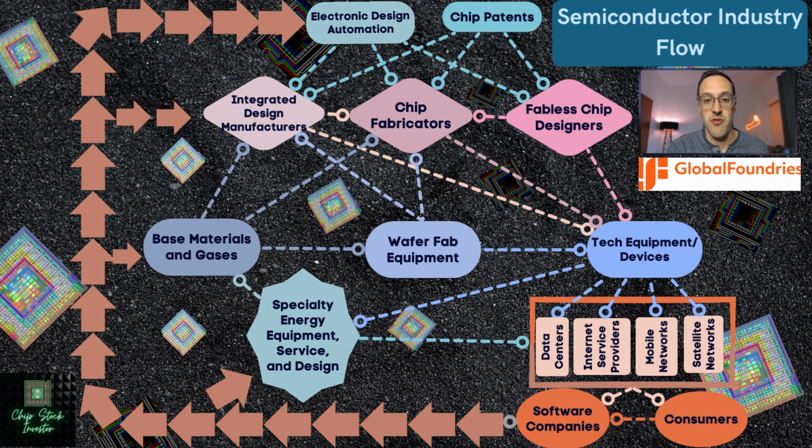Referring to our handy-dandy semiconductor industry flowchart here, Global Foundries is a foundry. It makes those big silicon wafers that eventually get chopped up into individual chips and packaged up into some sort of computing or electronics system. So it sits at this very critical juncture, roughly at the middle of the flowchart here, chip fabs.